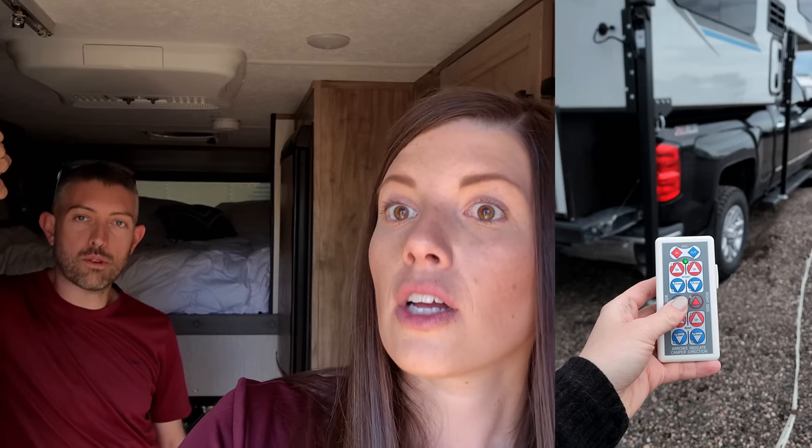And that kind of comes back to the warranty. So we had a 1-year warranty on our camper, and we only had that, well, we had the window, and then we also had the remote for the jacks to raise the camper off the truck.